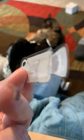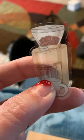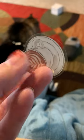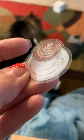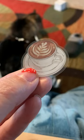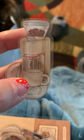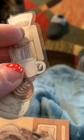Okay, so any other crafters? These are sort of vellum-y. See? Like a thin vellum with the image on it. Oh, this is a coffee one. They're pretty. They can go on a card. They're not cardstock though. They're like a thin vellum. So you'd put the adhesive behind the actual image. Okay, well, they're free, so I'll definitely use those.